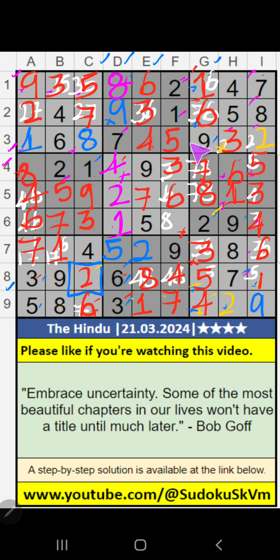Then column F on 5th grid, on 6th row, only one number is remaining, 8. 8 is confirmed here.